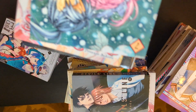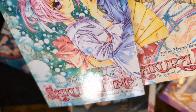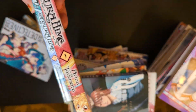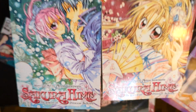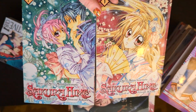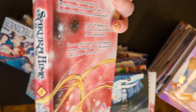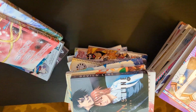Oh, I didn't mean to pull them all out. Anyway, so we've got 2 volumes of Sakura Hime. Oh, volume 1 and 7. I mean, I say that like I'm surprised. I bought it, but I don't fully remember which exact numbers I picked up. That's wonderful. Oh, that's such a nice green and red. I should have just put the other thing in my hand down so I could have showed those off a lot nicer.